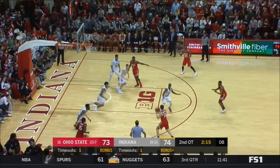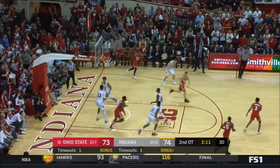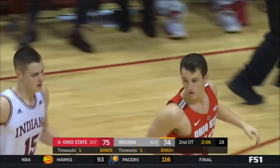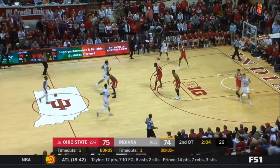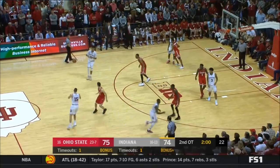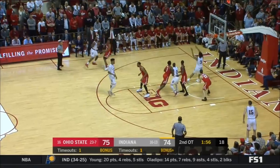Trying to post. Dokic with six to shoot. To Tate again off the glass and good. Excellent penetration by Dokic, but Tate steps up and gets his man on his back in the paint to give Dokic a target. Buckeyes back to the top by one.